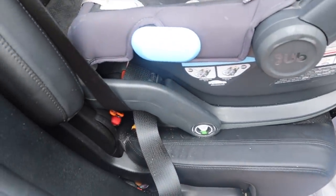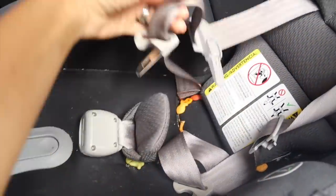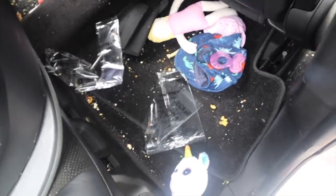And now for the back seat, it is just disgusting. After filming this video and cleaning out the car, I seriously don't want to see another goldfish for at least 2 weeks.